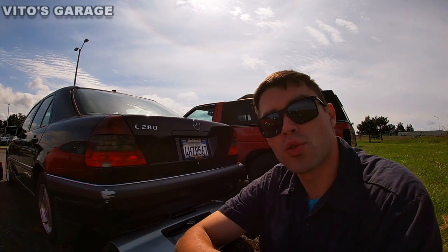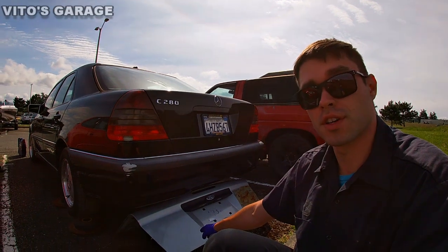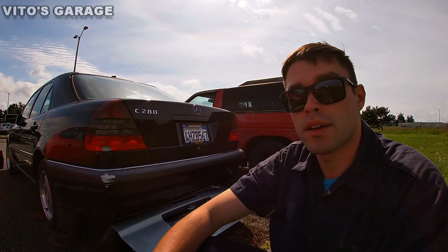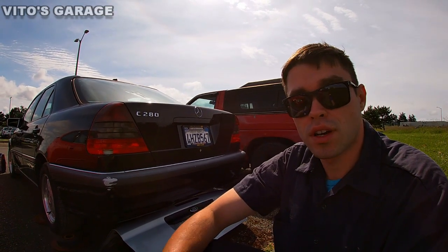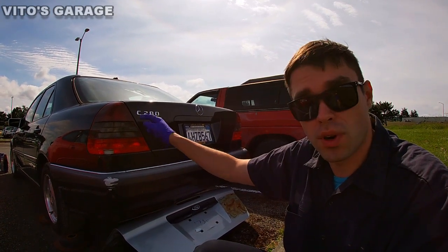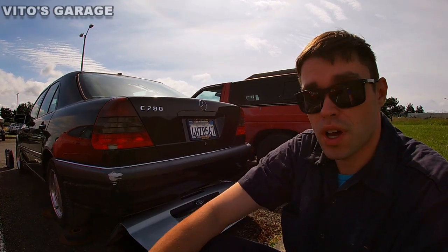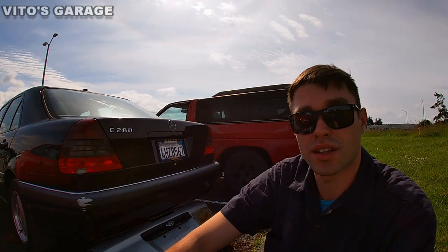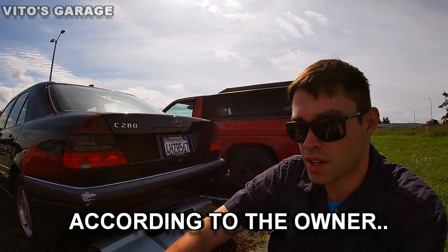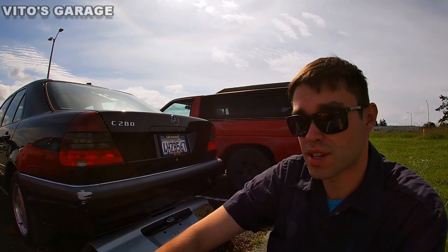All right, guys, quick story. Don't pay attention to this Ford trunk right here. So I met the guy and he told me he got this car about a year ago from some lady. This car is from California, but he bought it here in Washington. He drove it for a little bit and then something happened. He was driving down the road, it was really icy and there was black ice, and the car just slid and he ran it into a curb, which was pretty harsh.